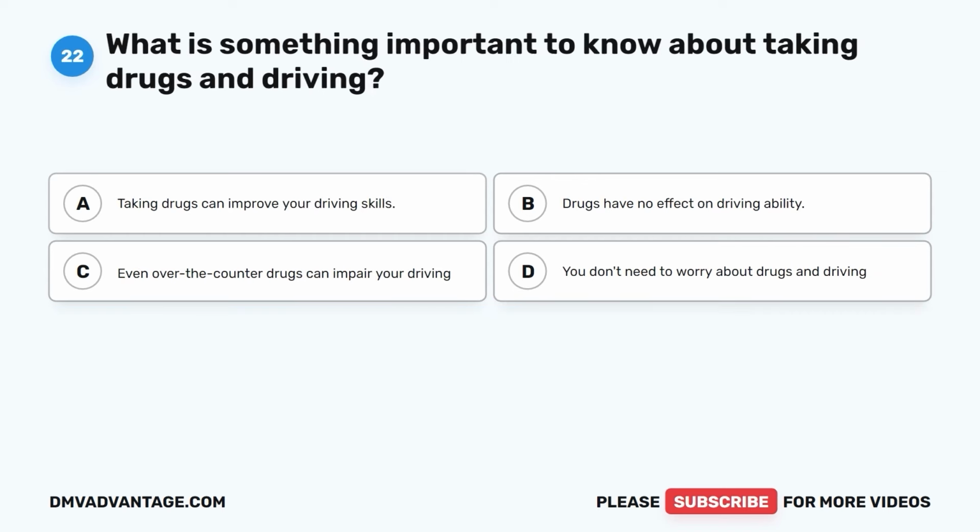Question 22. What is something important to know about taking drugs and driving? A. Taking drugs can improve your driving skills. B. Drugs have no effect on driving ability. C. Even over-the-counter drugs can impair your driving. D. You don't need to worry about drugs and driving.